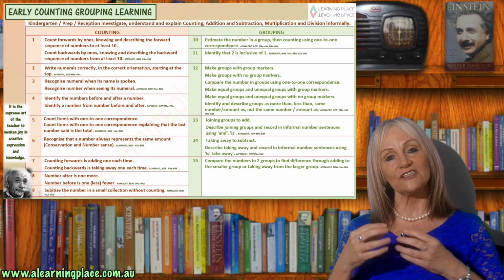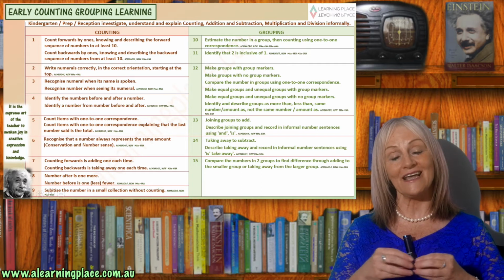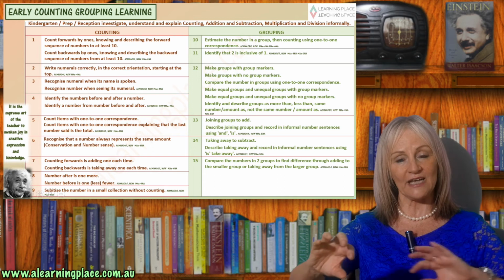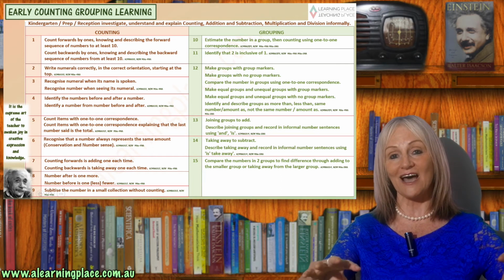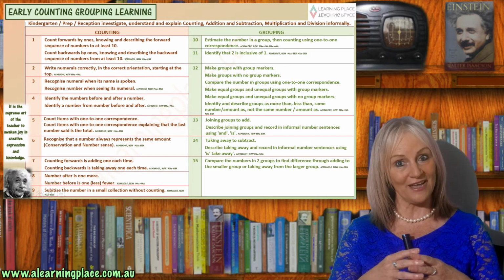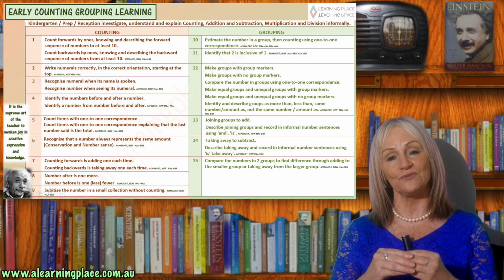Grouping comes next. Children come to school without a deep, flexible understanding of grouping. They may say that this is a group, but if you take them apart, they might say they're not groups anymore. Or they might start with two groups. When you join them together, they may say now you've made a group, but they won't have the deep understanding that they started with groups as well.